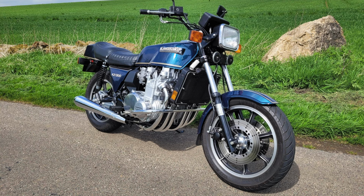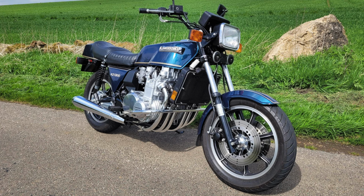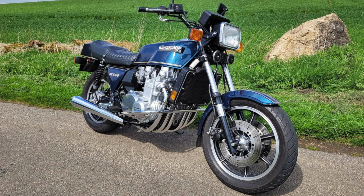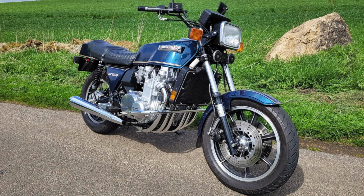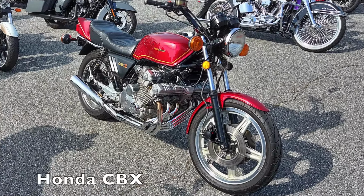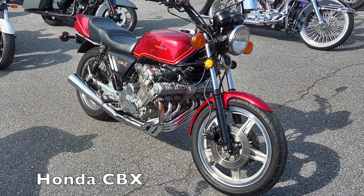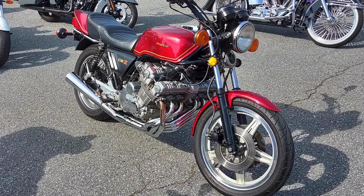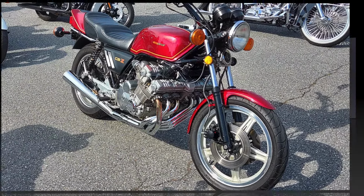Styling-wise, the KZ1300 featured the same squared-off styling that Kawasaki was going with in the late 70s. And unfortunately, with the liquid cooling, it really hid the fact that the KZ1300 was a 6-cylinder. Whereas on a CBX you had that beautiful 6-cylinder air-cooled motor really out on display, the KZ1300 just did not have the same visual impact as the CBX.